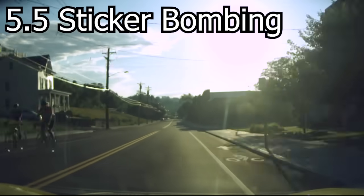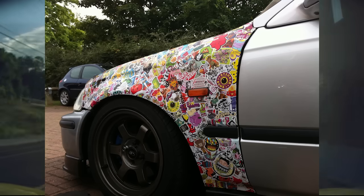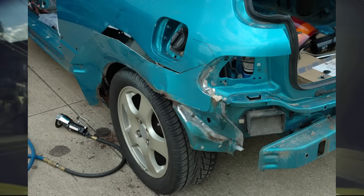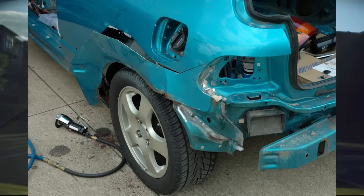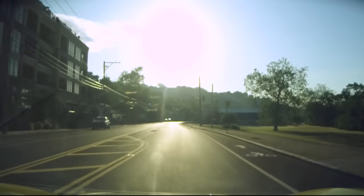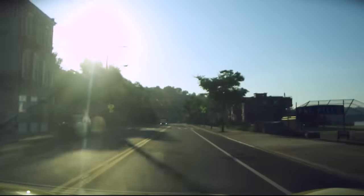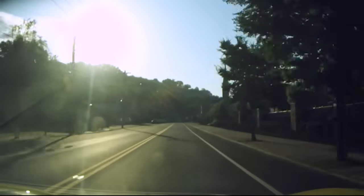Moving on to the more intense part of this entry, sticker bombing. Sticker bombing looks like crap, and guess what? I learned that's the point of it. It could be a myriad of reasons. You could be someone who just got in an accident, you could be someone who has a rusty fender, you could be someone who just bought a total crap box and the paint is mismatching in certain areas, and they just sticker bomb it.